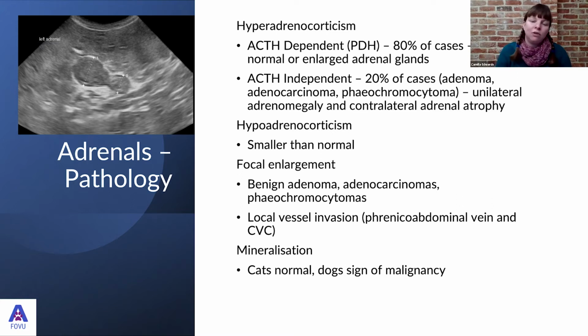And then you can have adrenal dependent cases, and that makes up about 20% of cases. And usually what you'll get in that case is a unilateral adrenomegaly. So you get quite a large adrenal gland, and the contralateral adrenal gland will atrophy. So it will be very small, really difficult to find.